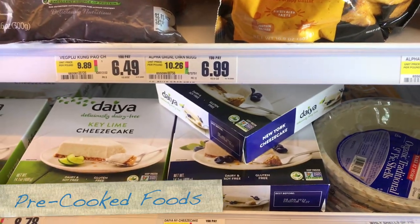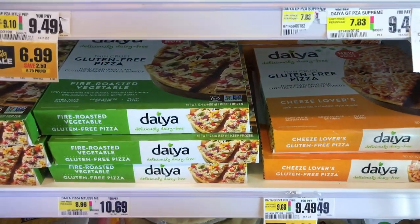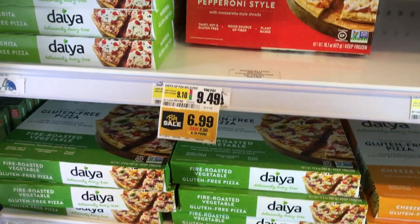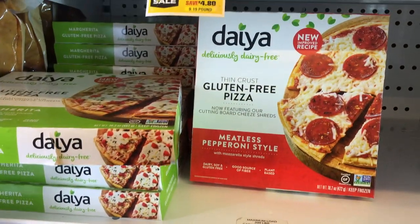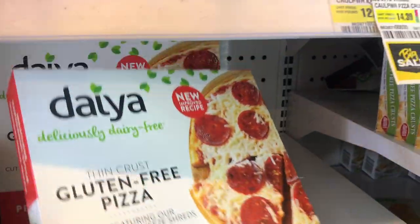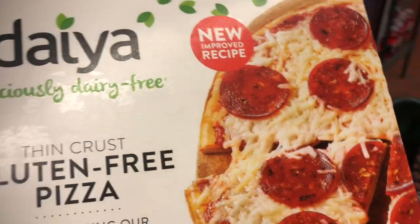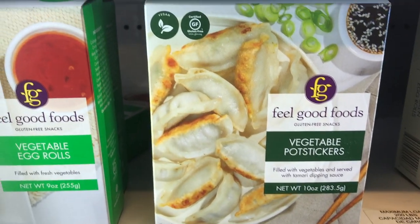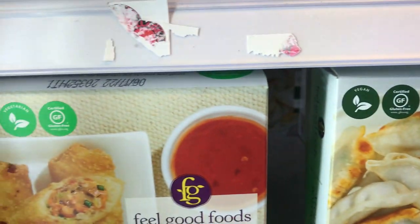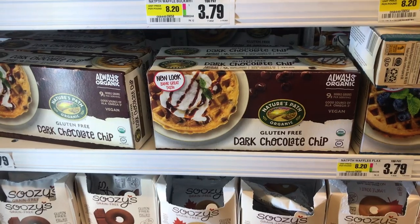They have vegan cheesecake by Daiya brand. Daiya also makes vegan pizzas. They have a meat lovers. They have mushroom. They have so many different kinds. So if you're vegan and you haven't had a pizza in a while, definitely check them out. They also have vegan pot stickers, which are so delicious.